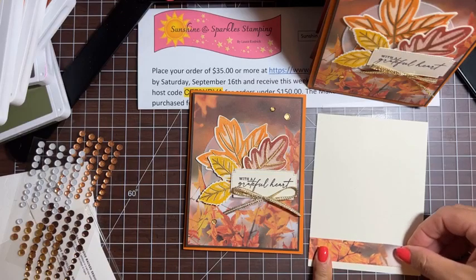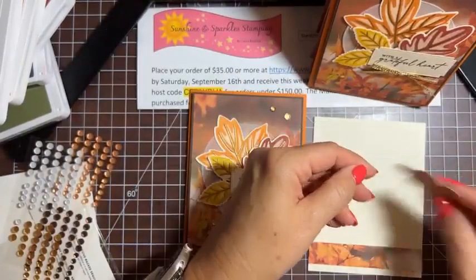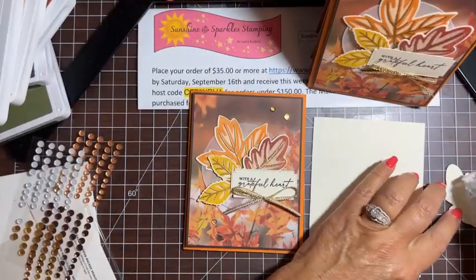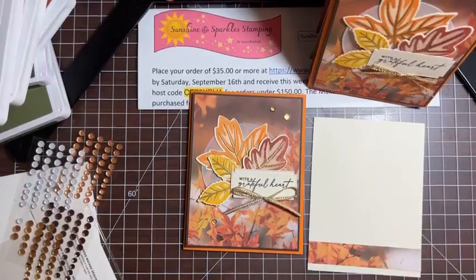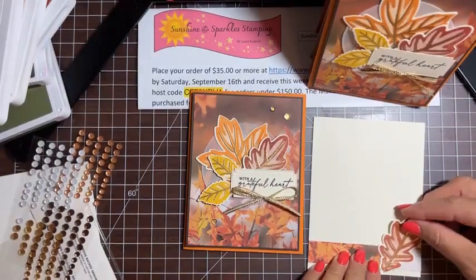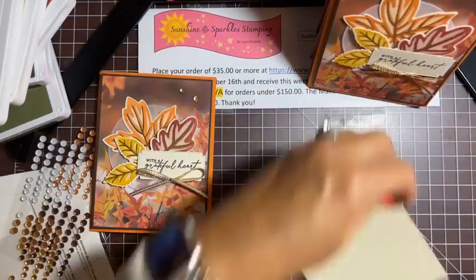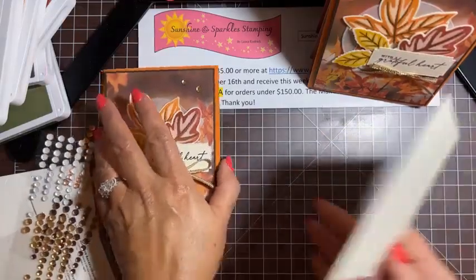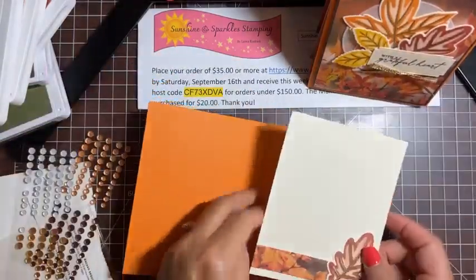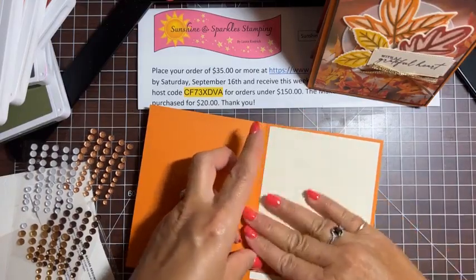And then I'm just going to add that last leaf that we stamped and embellished and die cut out, just as a little extra on the inside. Just kind of here, kind of where we have that little bit of blank color right there. Okay. These cards come together pretty easily. I hope y'all don't mind embossing. I love to emboss. I think it's super easy.